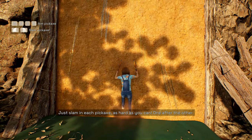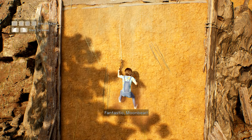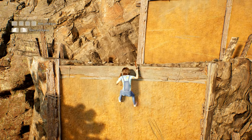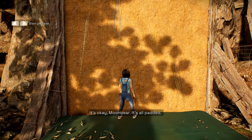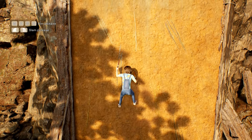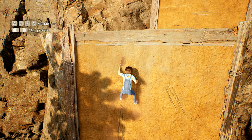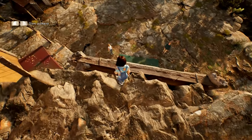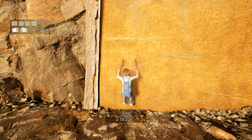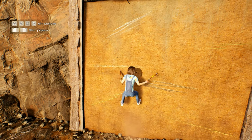Just slamming each pickaxe as hard as you can, one after the other. Fantastic, Moonbear. It's okay, Moonbear. It's all padded. Try again. You got this. Okay, remember?